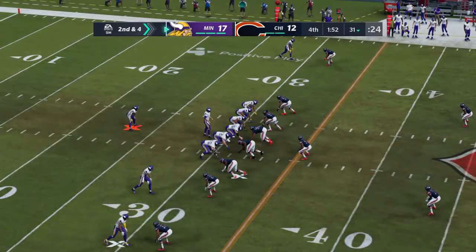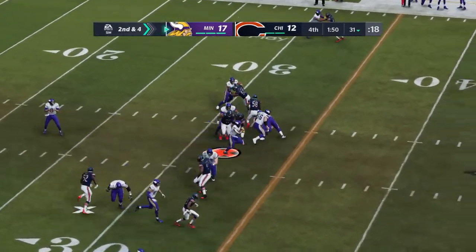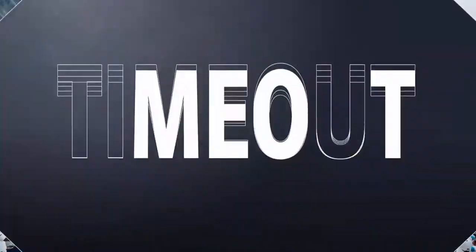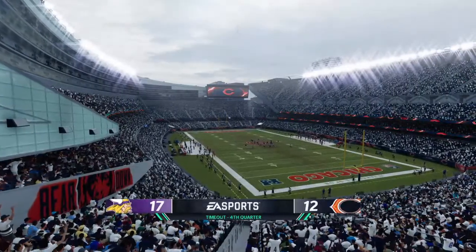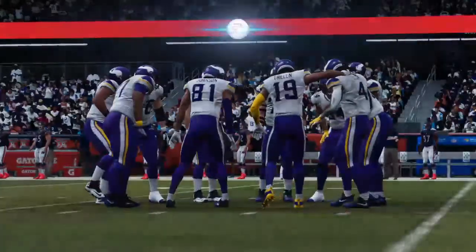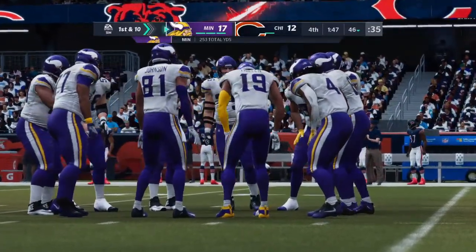So they come up on second down. If they can get another run like we just saw, would likely put an end to this thing. They run it again with Cook. Room here to run. And able to get this one across the 45 before he's brought down. Now the Bears going to use the second of their timeouts. And they'll be disappointed to have to burn one there after giving up the first down.